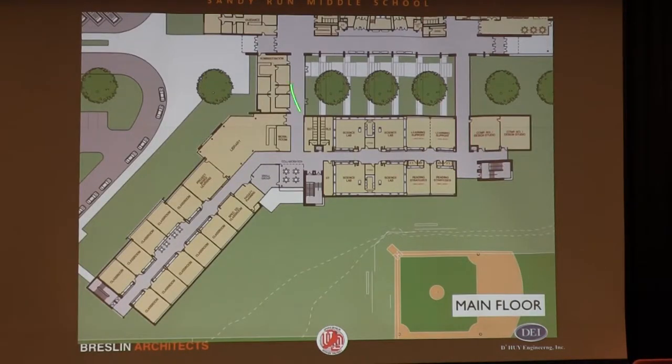And again, as you come across the classroom wing, you come past the library first. There's that big window that looks down towards the street. You get the teams, the common use facility, and the science classrooms. And then you have another set of gang toilets that stacks on all three floors of the classroom. And two elevators in the scheme. We had the original one here, and we were looking at adding another one down here at this corner.